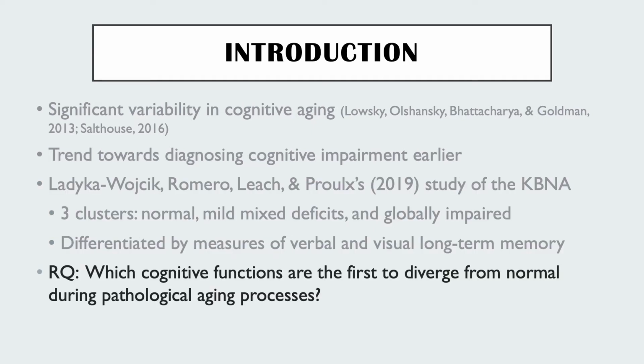So our research question was, which cognitive functions are first to diverge from normal during pathological aging processes? And to test this question, we performed another cluster analysis using the KBNA to confirm whether these measures of visual memory differentiate normal and mild deficit groups, which would suggest that these are the cognitive functions that are the first to diverge from normal during neurodegeneration. So our prediction was that visual and verbal memory will be the measures to differentiate normal aging from those with mild deficits.